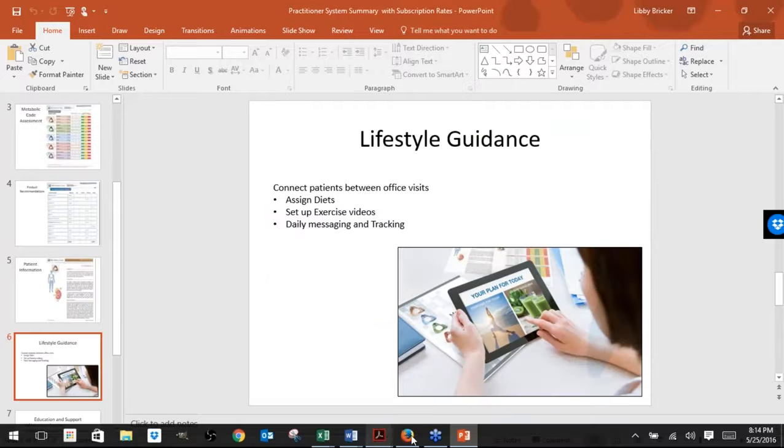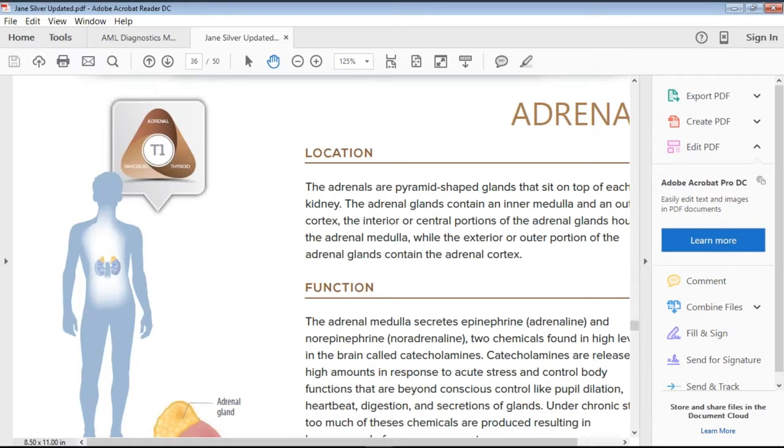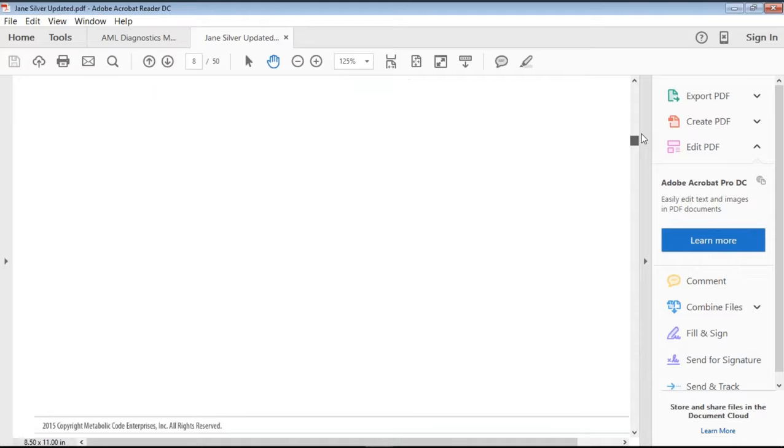Yeah, so Libby, why don't we flip over and just quickly show a complete report so that Andy can highlight all the different areas of the report.